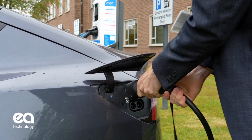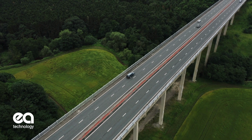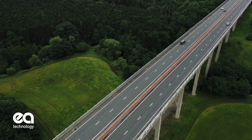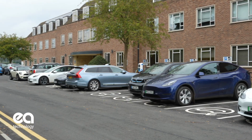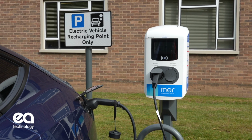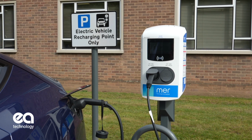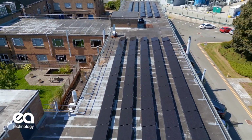The new charge points provided enough electricity to drive over 4,000 miles in their first 2 months of use. They will be an important element of our smart building system. The EV charge points are controlled by a back office system that allows us to manage their electrical load and maximise the energy utilisation from our own solar PV panels.